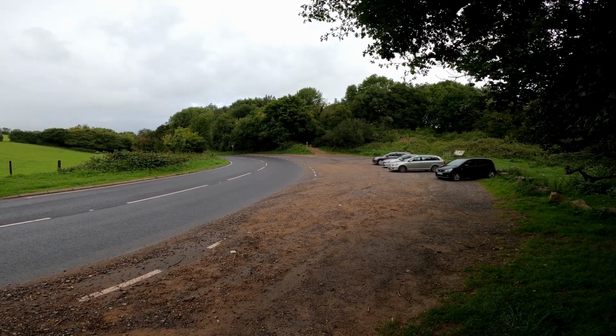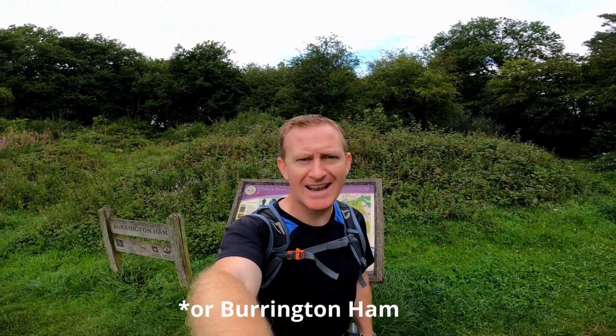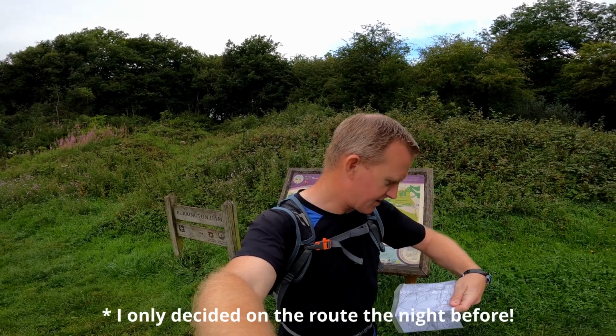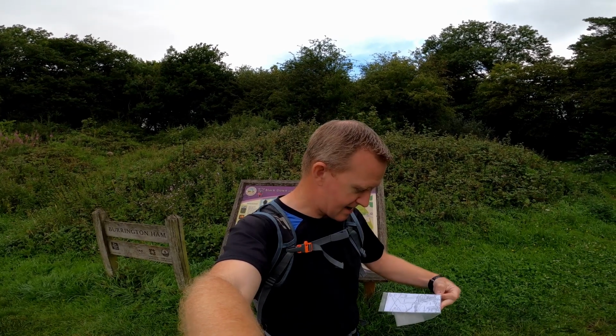Parked at the top of Barrington Coombe, I think it's Blackdown, so Blackdown car park, I'm not sure. I'm gonna head along, have to check the map. See where I'm going today. Heading across to Dolebury Warren and then up on to Beacon Batch and back here. It's gonna be about 10 kilometers, an hour round trip.